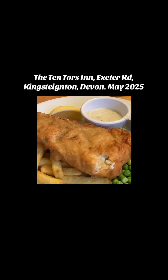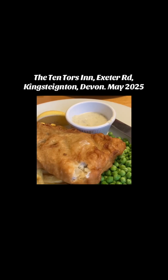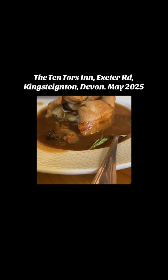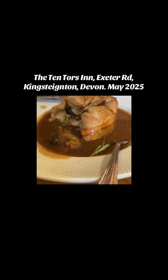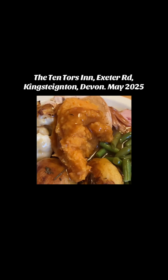I replaced that with the carvery. That's me batting the pie, because honestly it was rock hard. The pie was fairly dry inside. The pastry was tough. How you're supposed to combine your food and eat it all, I have no idea.